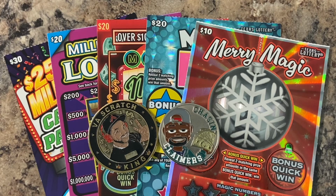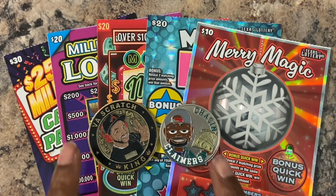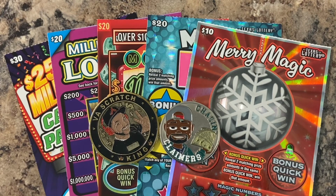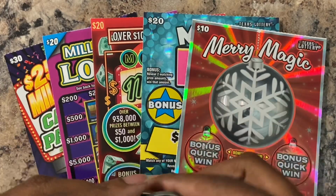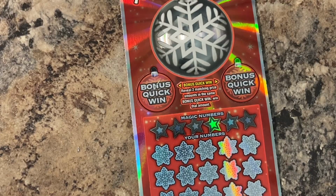I have a $30 Cash Party ticket, a $20 Loteria, a $20 Mad Money, $20 Mega Sevens, and a $10 Merry Magic ticket. And I'm going to be using my boys today. Got VA Scratch Kings coin because, of course, we know he loves that Cash Party ticket over in Virginia. And then I've got Chase and Claimers, who is based out of Texas here, and of course his channel is awesome. Both their channels are awesome, so I want to go with the boys today because I'm always scratching with my girls. So I'm gonna use their coins, and I'm gonna start with the Merry Magic ticket.